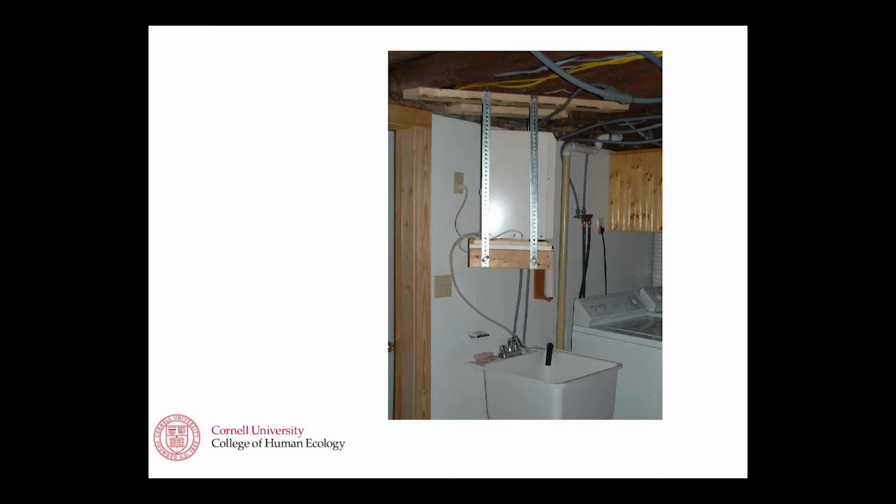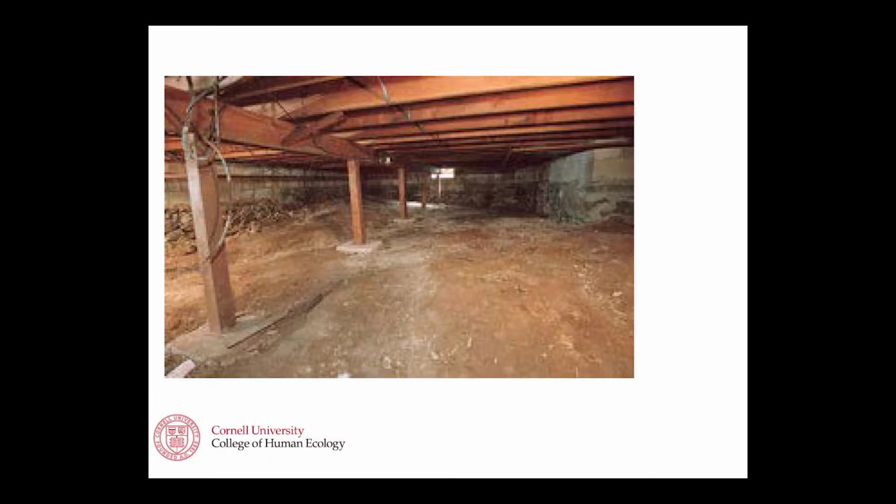For the crawl spaces, mine has 4 vents, and I open them up in the summer, close them in the winter. Is that not right? No. Keep them closed? No, it's still in the code that you can do that. This is how we typically used to build crawl spaces: dirt floors, vents, which is prescribed by the code.